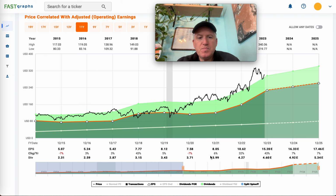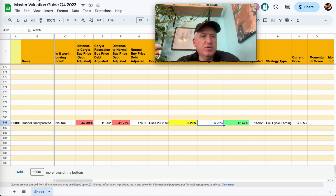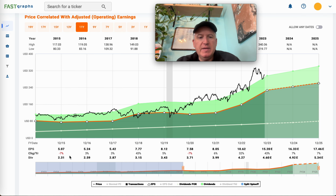So when we're trying to estimate the earnings growth rate, I don't remember exactly what adjustments I made for this in the most recent spreadsheet update, but I know that my earnings growth rate came out to 6.22%. And if you look at the years that are not these kind of outliers, that's pretty much what we see here, especially if we went back a little bit farther. We see kind of mid-single digit earnings.